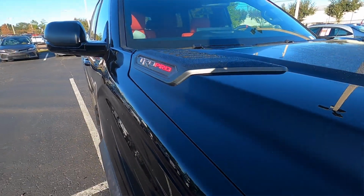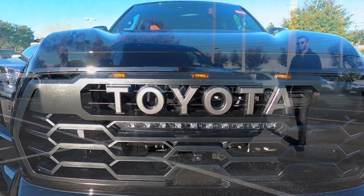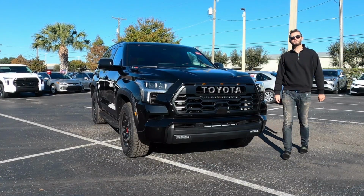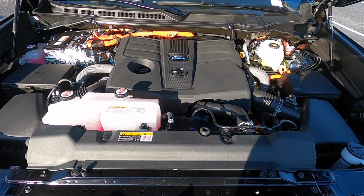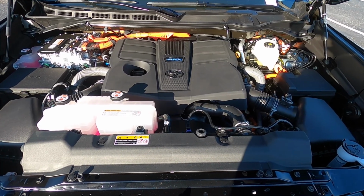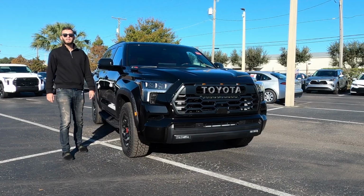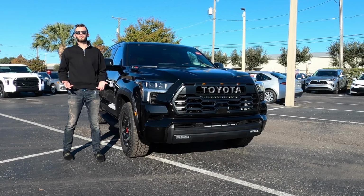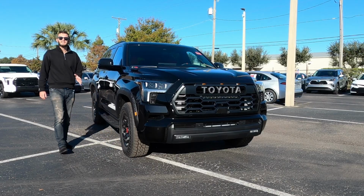TRD Pro badging on the hood that houses this iForce Max twin turbo V6, producing 437 horsepower and 583 pound-feet of torque, paired to a 10-speed automatic transmission, achieving 19 mpg in the city and 22 mpg on the highway. And when we're talking about towing, you have over 9,500 pounds. Payload, you have over 1,700 pounds.